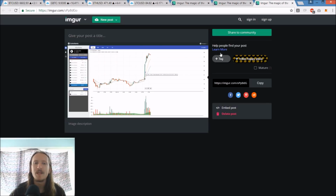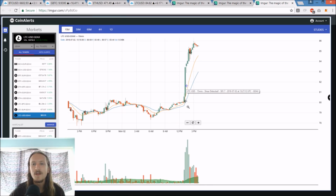And wrapping it up with Litecoin, we had the abnormal volume alert going out early, just above $80. And then we had the 15-minute price shear go out as a bit of a confirmation. So the abnormal volume preceded the price, and then the price action triggered with the price shear. That went off at 81.70, and then the move went up to just about $86 or so. So significant follow through on the volume alerts.